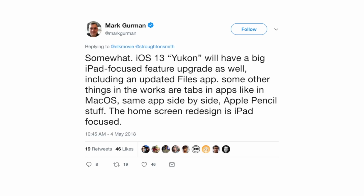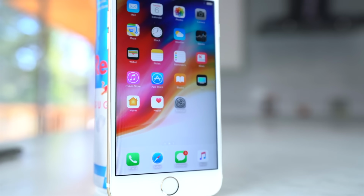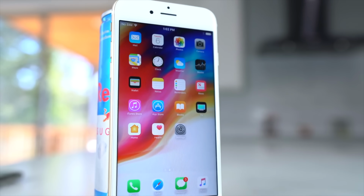I'll keep you updated on any news, but for now, we do have concepts and dreams on what it could be, what it could look like. Hopefully it has a dark mode. That's all I ask Apple.